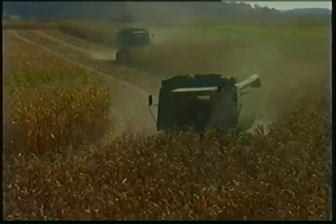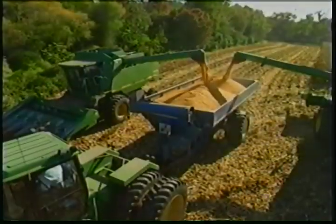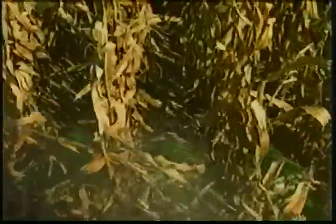Guess what this is? They look like giant spaceships, don't they? Scary, huh? But you guessed it, the big combines work at night too. That's because when the corn is ready to be picked, it has to be finished when the weather is good. Day and night, night and day, the work doesn't stop.